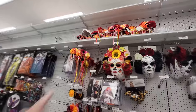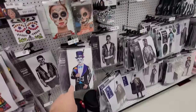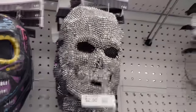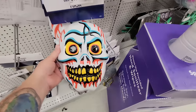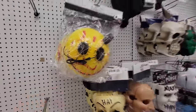Ghostface the Slasher t-shirt. That's pretty cool. All kinds of Day of the Dead masks and veils and dresses, sugar skulls, hats, tailcoats. Look at this. It's bedazzled with rhinestones. Whoa, look at this one. It's a full skull mask. Bedazzled. Couple of Purge masks here. What is this? Oh, this is like the vintage looking skull mask. My brother actually had this mask when we were kids. And then they have the light up smiley face mask. You can't tell if it's actually lighting up or not because it's so bright in here.